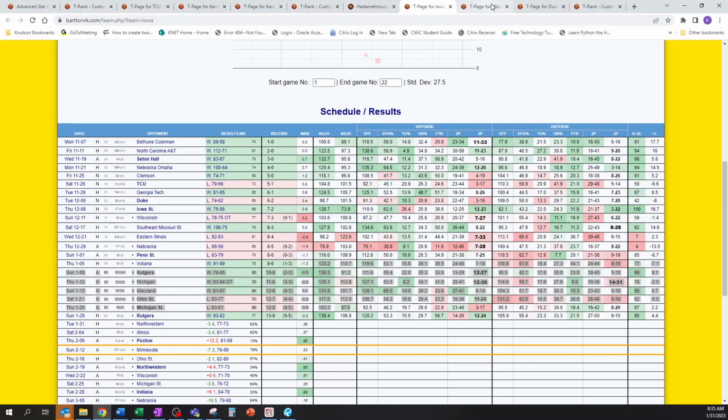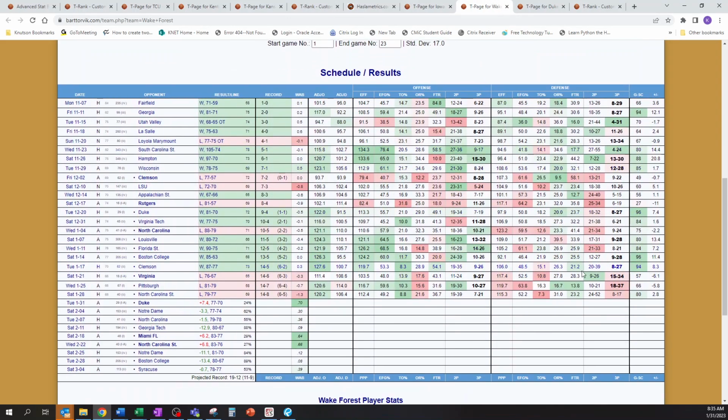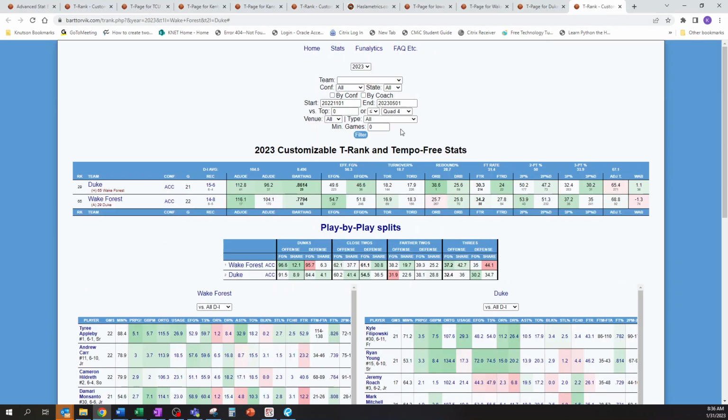Looking at that matchup, here we have Wake. We look at what Wake has done recently in terms of three-point defense, so probably a stronger defense than that, a bit unlucky, you would say. And if you look at Duke, Duke's kind of got a mixed bag here, but overall, very positive three-point difference outcomes is what we've seen from Duke.